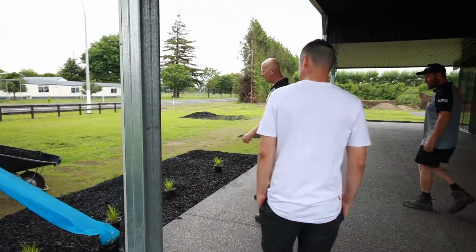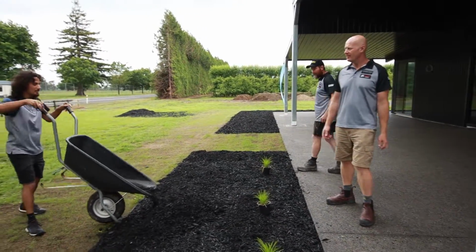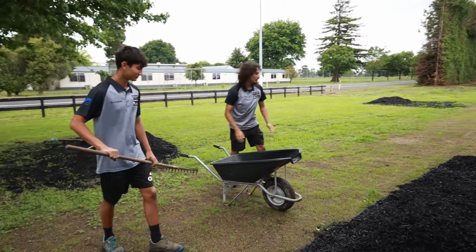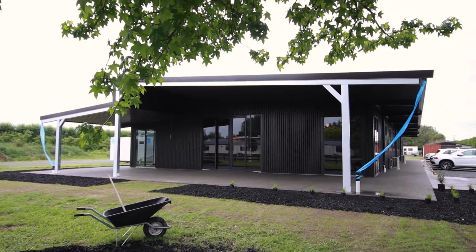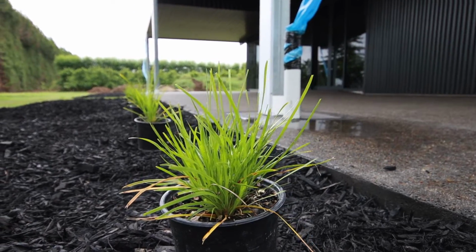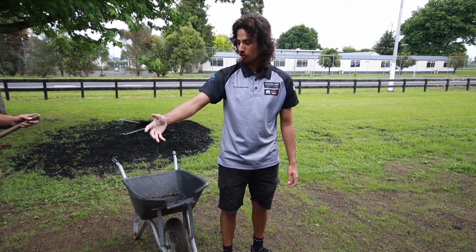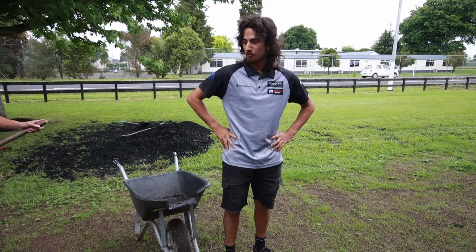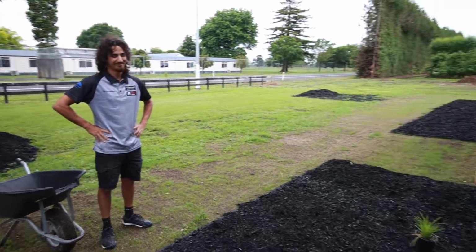Alright boys, what do we got going on here? Hey guys, just here we've laid a weed mat around the concrete of the building, and now we're laying a bit of mulch on top. Around here there's going to be some hedges and some grasses coming in, which will really help contrast to this nice black mulch. Excellent, great work boys. Keep it up.